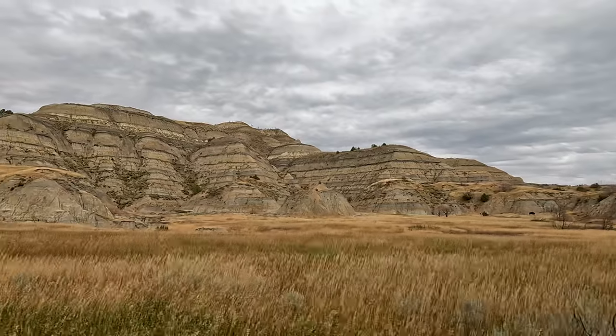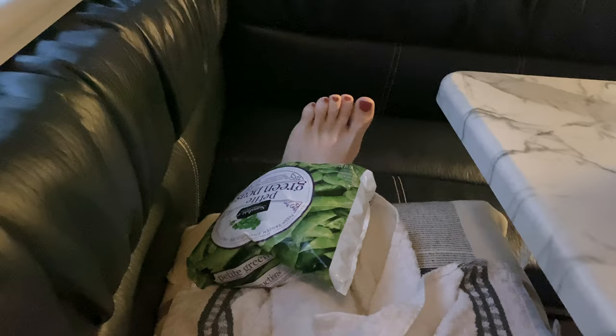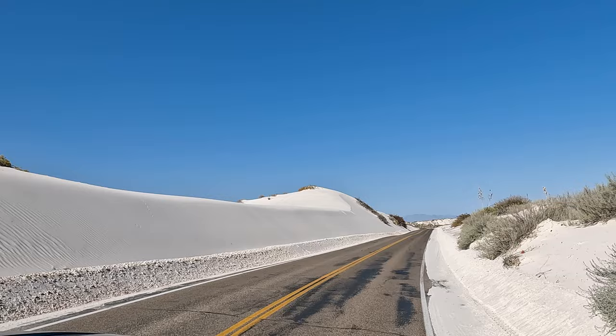Previously on The Way We Did It. We took our truck camper to Theodore Roosevelt National Park, where things didn't exactly go as planned. We continue our theme of remote and isolated places and go to Petrified Forest and White Sands National Parks.